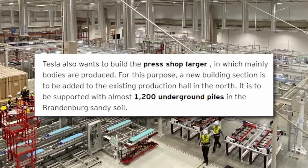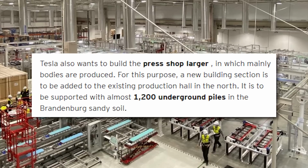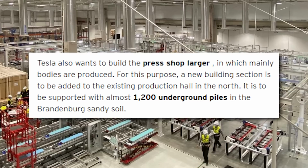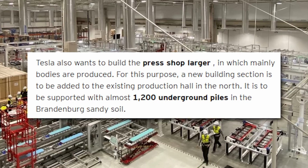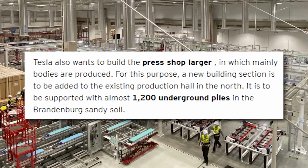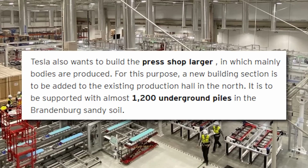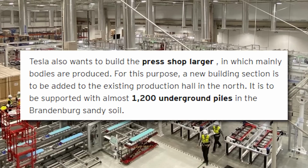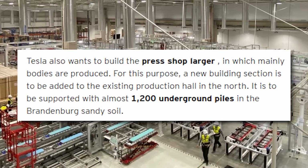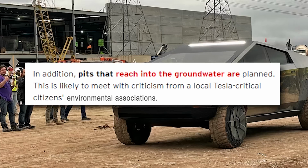Tesla also wants to build a larger press shop at Giga Berlin, in which mainly bodies are produced. To this end, a new section of the building is to be added. So Tesla is going to expand the building of Giga Berlin to the existing production hall in the northern area. It is to be supported with almost 1,200 underground piles in Brandenburg's sandy soil. In addition, pits that reach into the groundwater are planned.